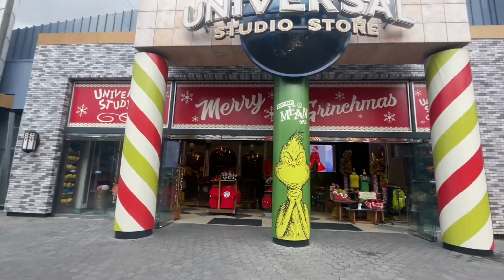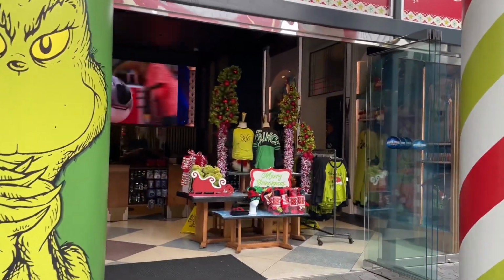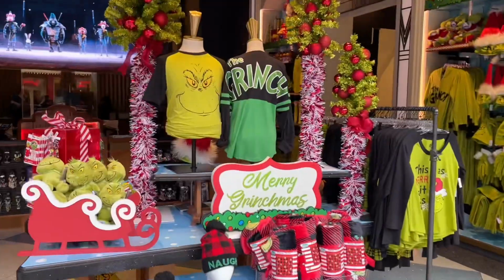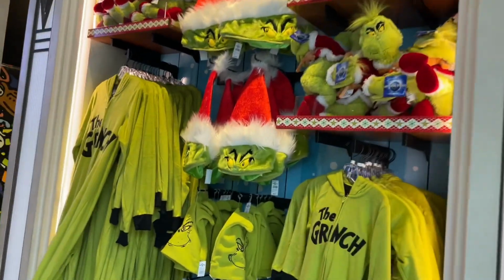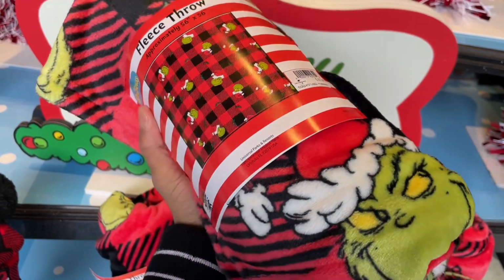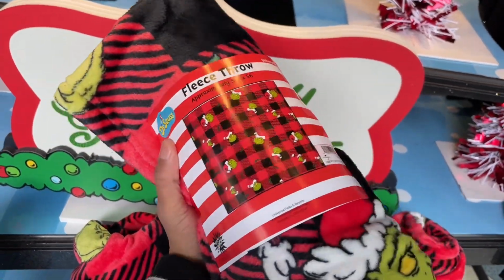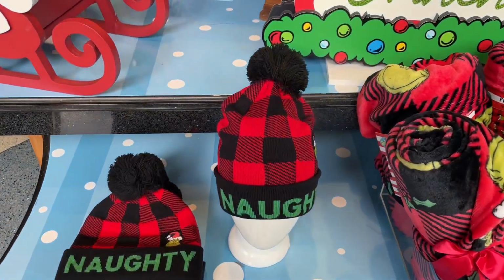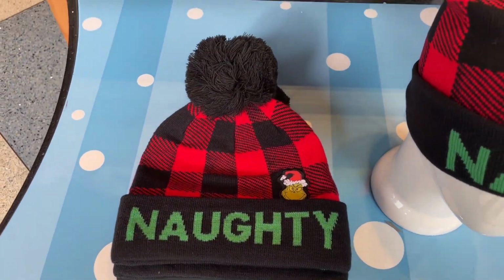Okay, check this out, guys. The Grinchmas merch is finally here. It looks like it's about the same thing as last year, but it looks like we also have a few new things, like this hat over here with a little bit of the Grinch's eyes. They also brought in this really soft fleece throw. This is new. I don't remember seeing this last year, and it's pretty big too. So over here they have the naughty beanies, but not the nice.